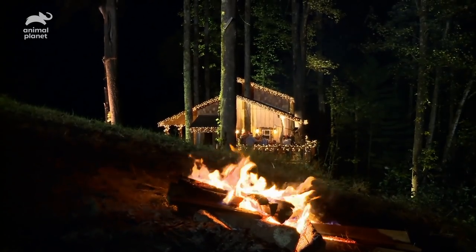Hearing Mike and his buddies fill this forest with music is a true reflection of what the holidays are all about.